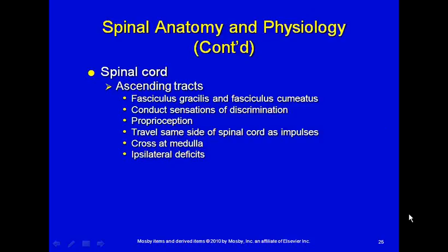We were talking about the spinal cord and the ascending tracts that come out of the spinal cord, and the ascending tracts are essentially your sensory nerves. They consist of the fasciculus gracilis and the fasciculus cuneatus. They conduct sensations of discrimination. And what that means is they're able to tell if you're being touched in 2 different places or by 2 different things. A good example would be to take 2 fingers and touch your arm. You should be able to sense that there are 2 different areas that are being touched by 2 similar items or 2 similar things.